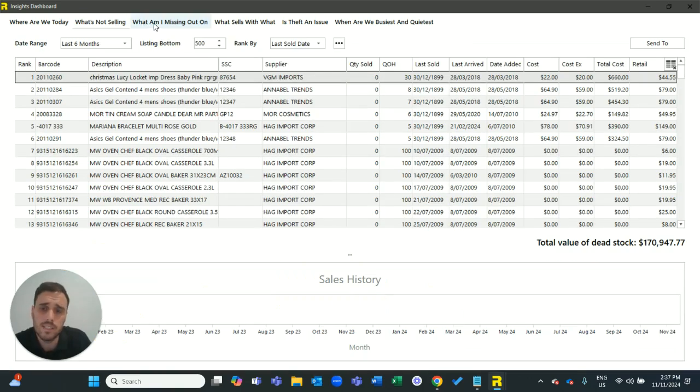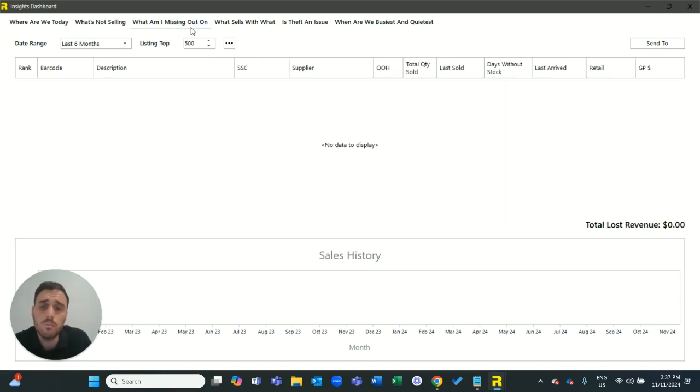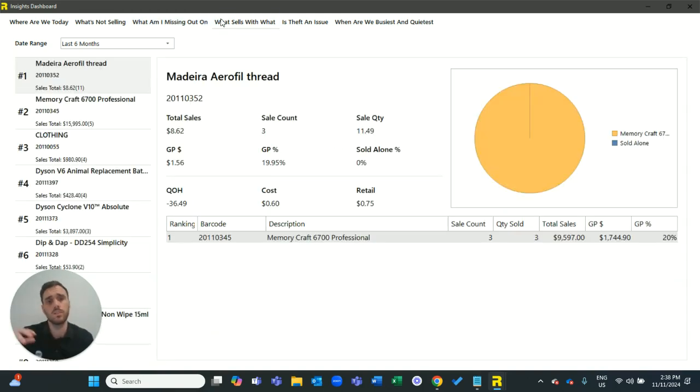So if I go along my tabs up here, "What's not selling" will give you a report on what is dead stock essentially. What are you missing out on? Based on what you were selling but you are now out of stock, that will tell you a list of those stock items.